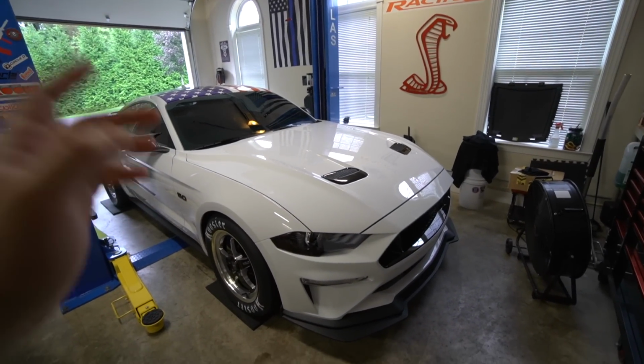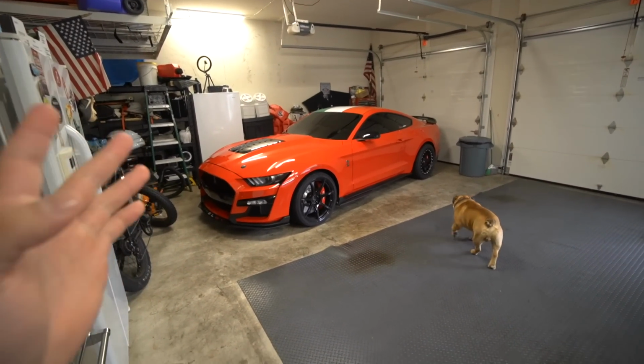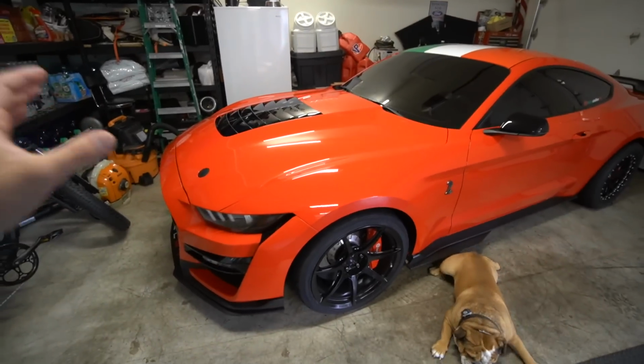This one is so much more reliable, I feel like, for longevity. And this one is still good. I mean, we're still rocking the factory supercharger. This hasn't been opened up much.